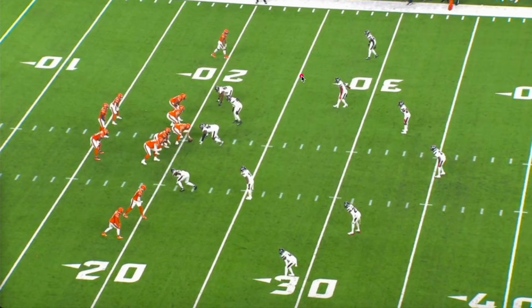So today we are going to dive into the film here against the Houston Texans, look at some of the ups and downs of his performance in his Sunday Night Football debut. So we will go ahead and dive right into the film here.